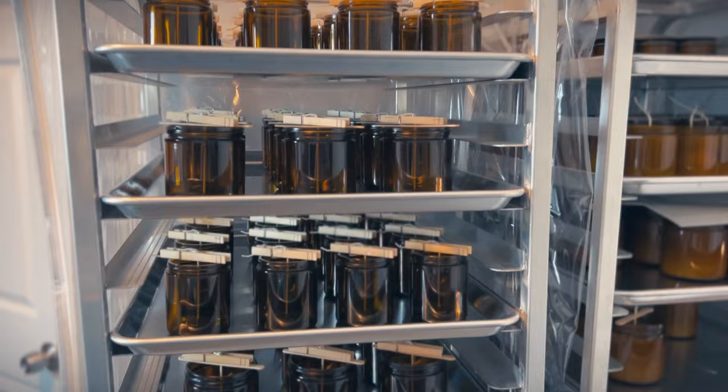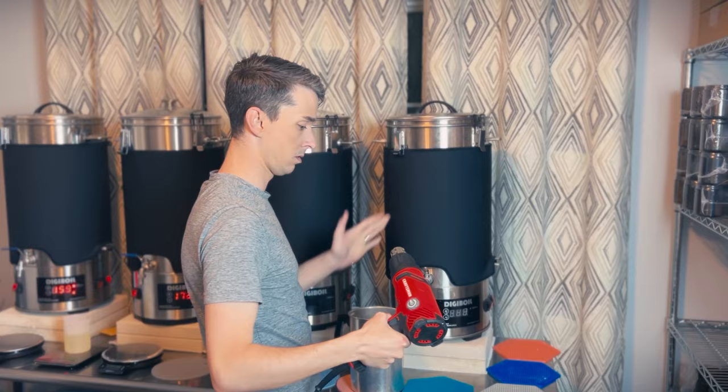So I finished preparing all the jars, and both of my digiboilers are ready for me to pour, and I go to heat up my first pitcher, and my heat gun malfunctions. It's not heating at all. It's pretty much a hairdryer at this point.